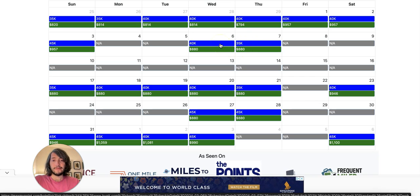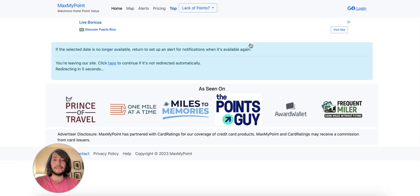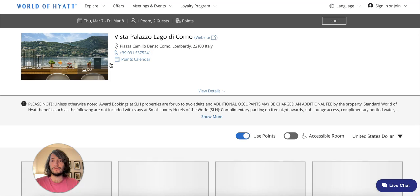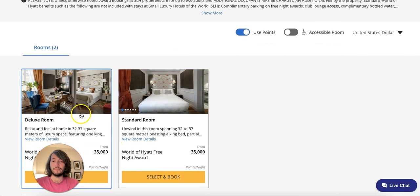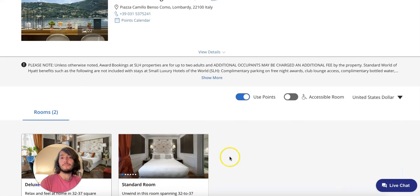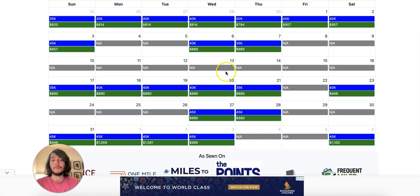And then you could just do the same thing we did with the flights, which would be click here and go to the site directly and make sure that it is available on points. You can see here once it lets you select rooms, it is available. That's it. You just transfer the points in and book. Pretty simple. And that's probably what I would do.